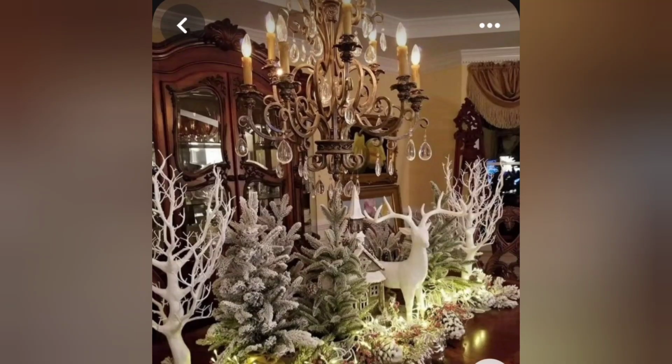This is a great centerpiece on a dining room table, and if I didn't know better, I would think I did that myself. You see the trees and the white branches and the white deer right there, or the greenery on the bottom. And I think something like that is very festive and very beautiful looking.